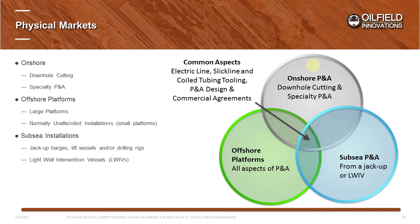Physical markets applicable to Oilfield Innovations P&A technologies are onshore downhole cutting and specialty P&A, large offshore platforms with living accommodations and normally unattended offshore platforms, and subsea installations where jack-up barges, lift vessels, and even drilling rigs can be positioned next to a subsea well, and light well intervention vessels that can float over the top of subsea wells. Aspects common to all of these physical markets are electric line, slick line, and coil tubing tooling, P&A design, and commercial agreements that are associated with franchising or licensing.